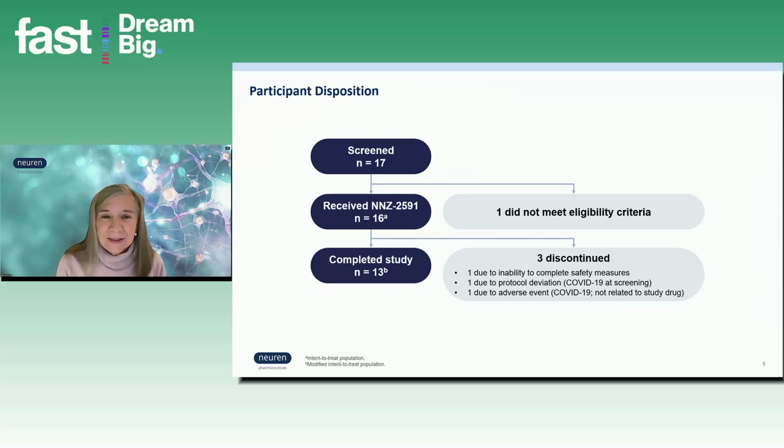17 patients were screened for the study. 1 subject did not meet eligibility criteria. 13 completed the study. 1 subject discontinued due to the inability to complete the safety measures. Another subject was discontinued due to a protocol deviation; they unfortunately were ill with COVID during the screening period. And one subject discontinued due to COVID. Next slide, please.